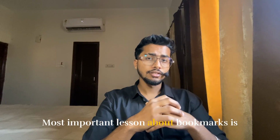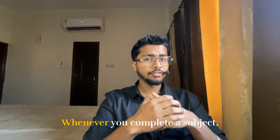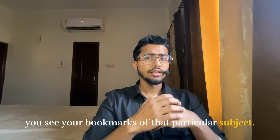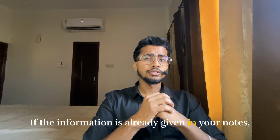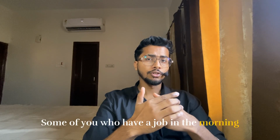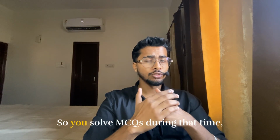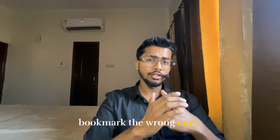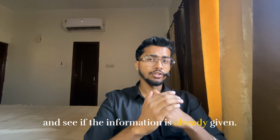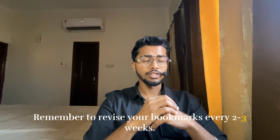The most important lesson about bookmarks is don't let your bookmarks pile up endlessly. Whenever you complete a subject, go through your bookmarks of that particular subject. If the information is already given in your notes, erase that bookmark. Some of you who have a job or a posting in the morning find it difficult to read under those circumstances. So you solve MCQs during that time, bookmark the wrong ones, and when you come back, you see those bookmarks and check if the information is already given. If it is, then do erase that bookmark. Remember to revise your bookmarks every 2 to 3 weeks.